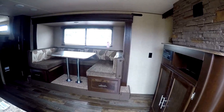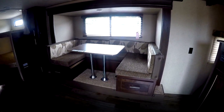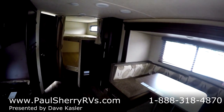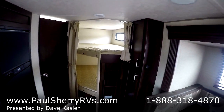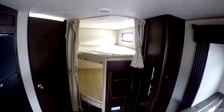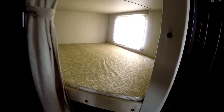Has a single slide out with a U-shaped booth dinette that lays down into a big bed for adults, so you could sleep two there. Double bunks, so double beds, two bunks. Upper is a double bed, lower is a double. They're huge. The kids can definitely grow into these beds.